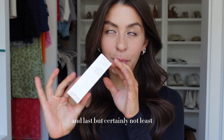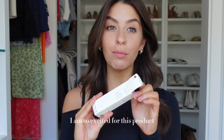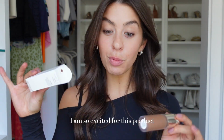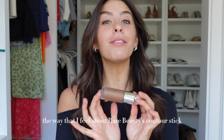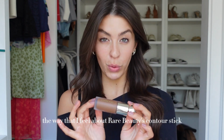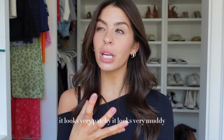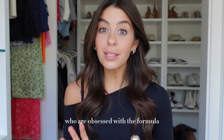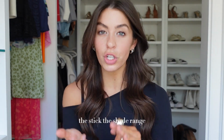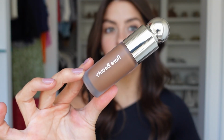And last but certainly not least, the Rare Beauty Soft Tinge Contouring. I am so excited for this product. I have spoken a lot, specifically on my TikTok, about the way that I feel about Rare Beauty's contour stick. It doesn't love my skin. We don't mesh, we don't agree. It looks very patchy, it looks very muddy, which is very unfortunate because I know so many people who are obsessed with the formula, the stick, the shade range, all of it. Not for me, unfortunately.